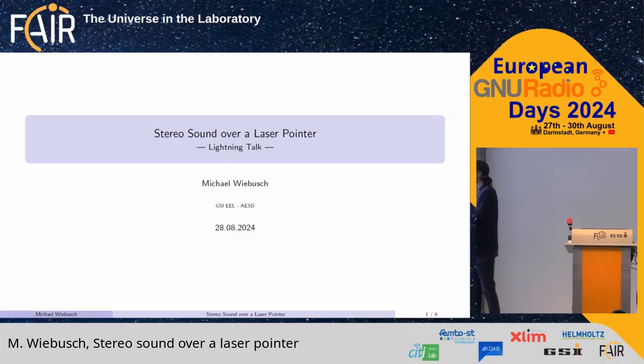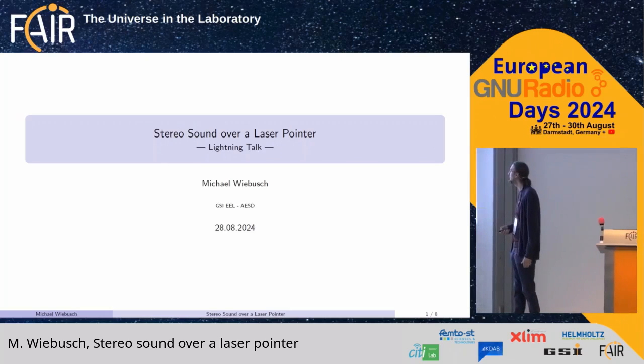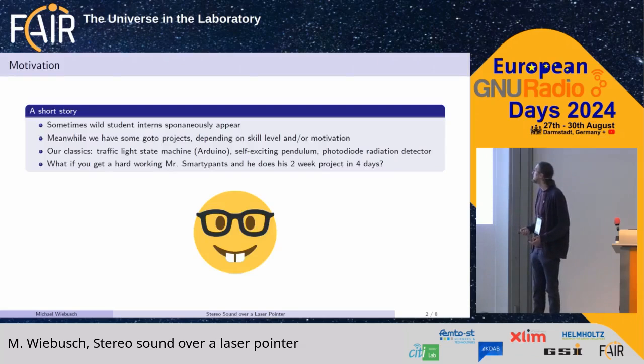This is whipped together in a rush. Just yesterday I was informed that there are some lightning talk slots left, and it's totally okay if it doesn't directly have to do anything with GNU Radio, as long as it's interesting. And maybe I can, most of all, amuse you with some circuits. So I'll tell you a tiny story.